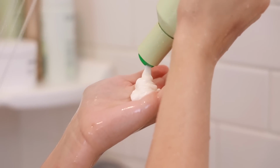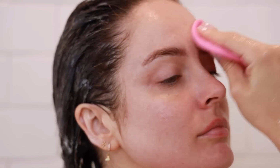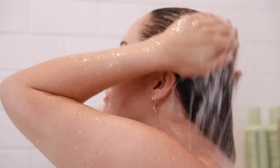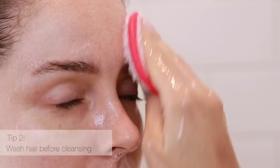color in your hair. Something that I didn't think of, but now I realize has made a big difference in the quality of my skin, is to wash and condition my hair first. Shampoo and conditioner is not formulated for your skin, and if any shampoo and conditioner is left on your skin, it might clog your pores, it could cause breakouts, acne, and that kind of thing. So it's definitely a good idea to make sure that it's all very well washed off.